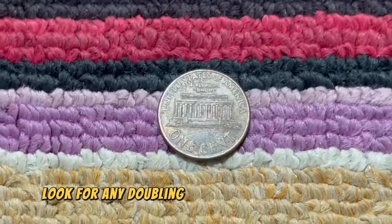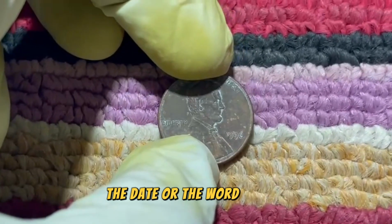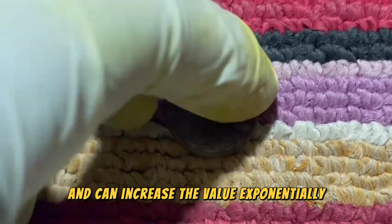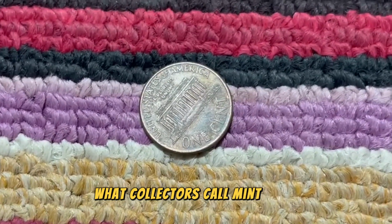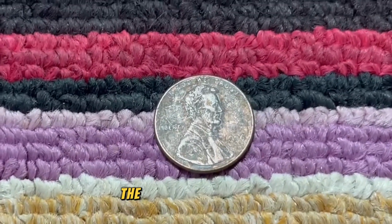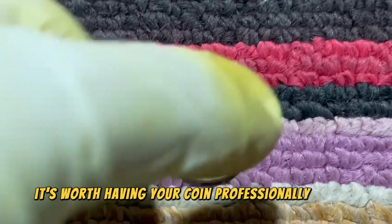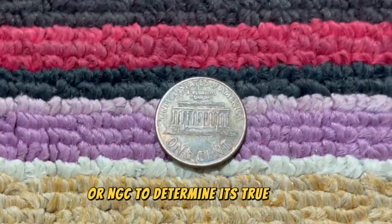Look for any doubling in the design or lettering, especially on Lincoln's face, the date, or the word Liberty. These are called double dies and can increase the value exponentially. Coins in perfect, uncirculated condition, what collectors call mint state, are worth significantly more. The fewer scratches and wear, the higher the value. If you suspect you have a rare variant, it's worth having your coin professionally graded by a service like PCGS or NGC to determine its true value.